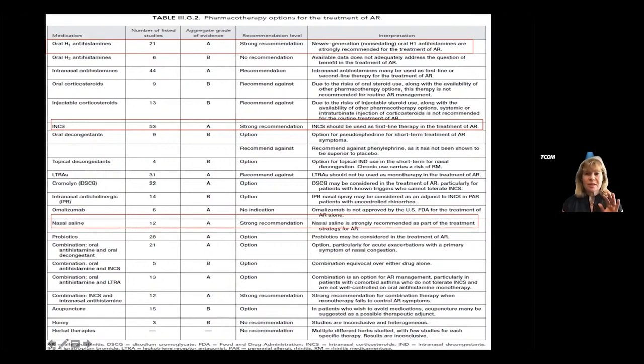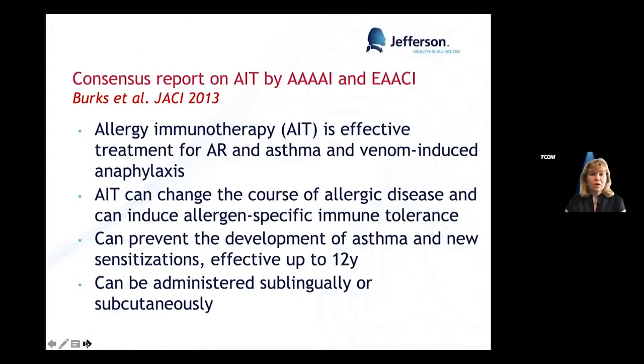And studies have shown that if you do the combination, I prescribe them as two separate ones because it's cheaper, but there's also a product that you can prescribe as one. It might be more expensive, but the point is that when you combine the antihistamine and steroid, those sprays together are more effective than either one alone. So that's the medication that was recommended.